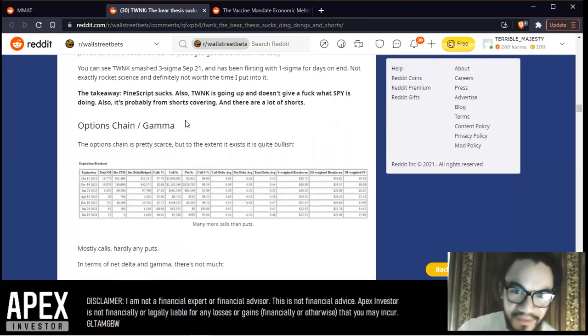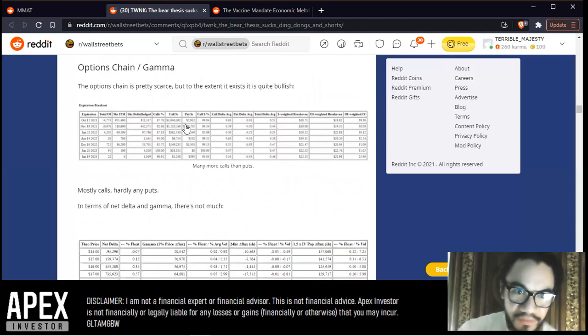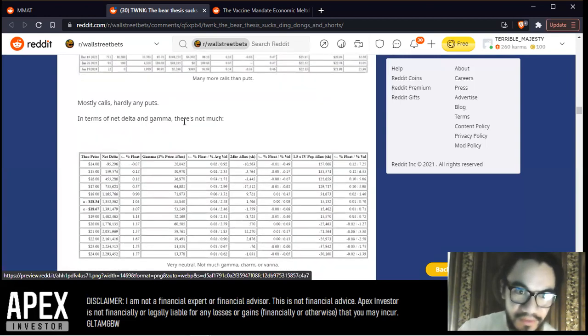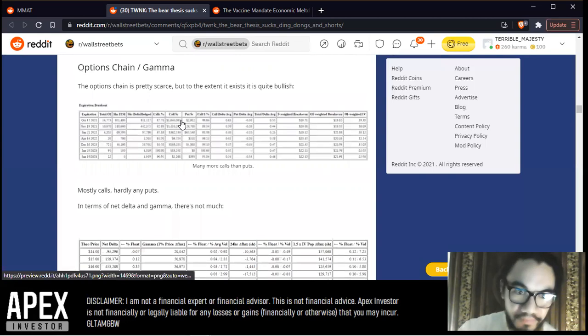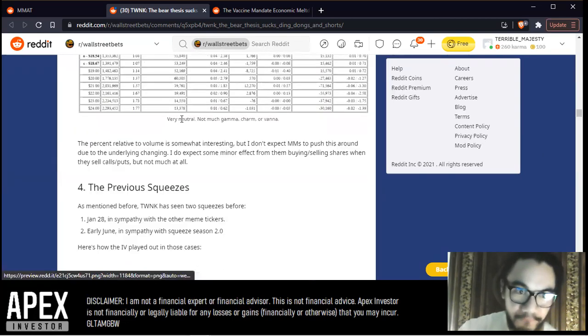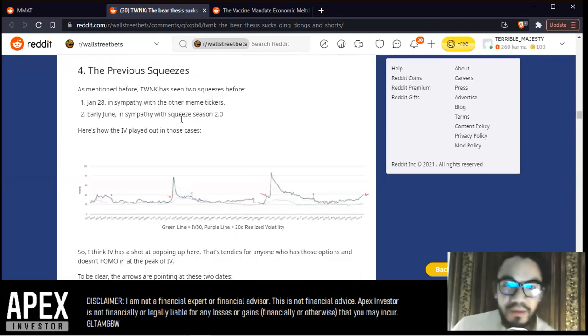Twinkie is going up, doesn't care what SPY is doing. Also, it's probably from shorts covering, and there are a lot of shorts. Options chain. I don't get into options, but I'm going to skip it. Mostly calls, hardly puts. It is bullish. Yeah, I don't get into options. It's too risky.